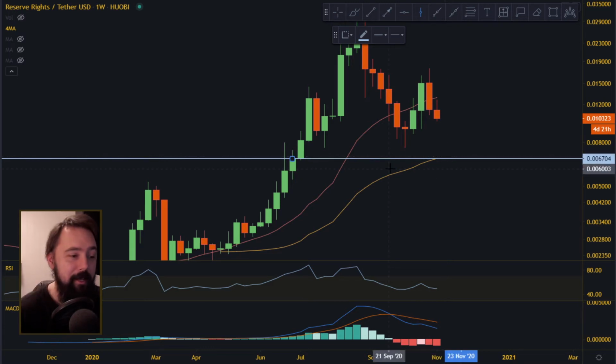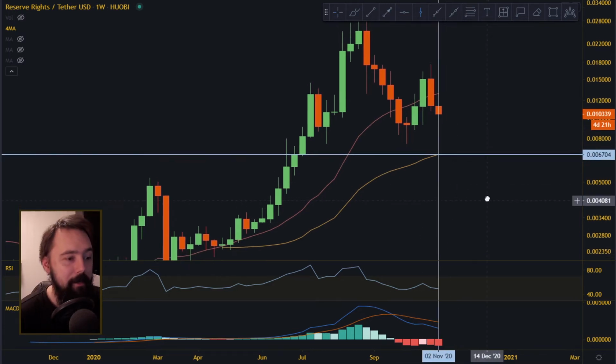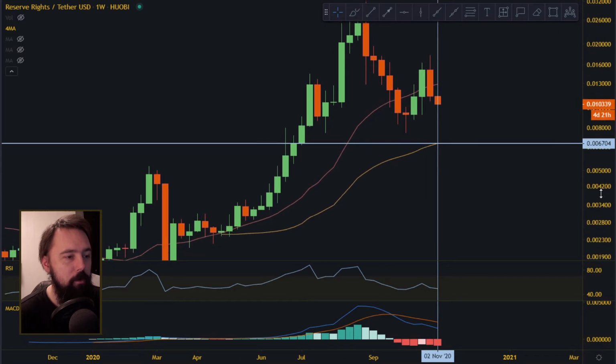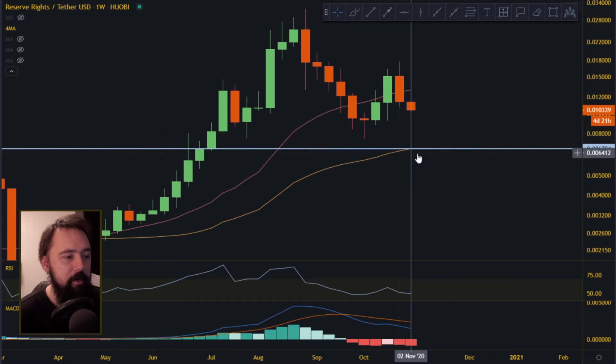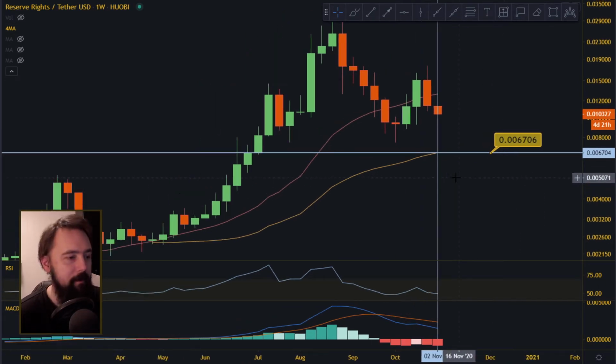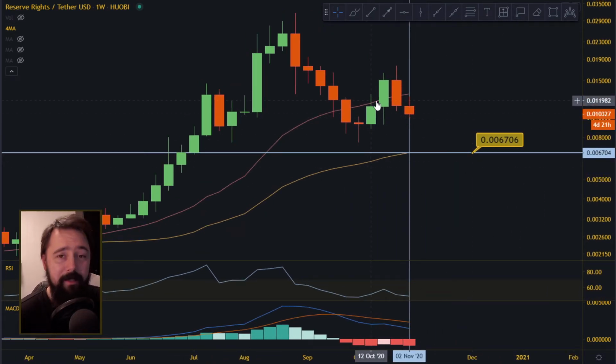I think it's interesting. But this is where the price is right now, and we're gonna move this one over here. Okay, now let's put it right where it is, because this is the target we are aiming for, 0.0067. Let's put a little number on it, right? And we can see that it looks very bearish on the weekly.